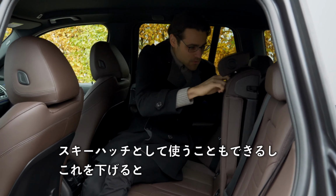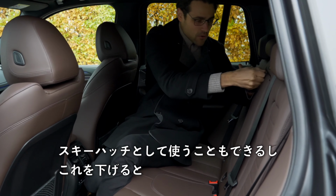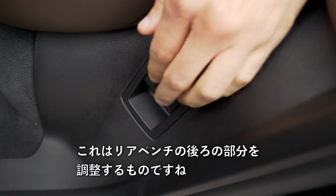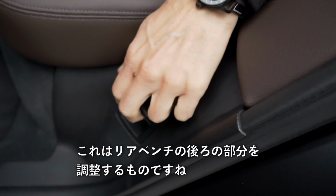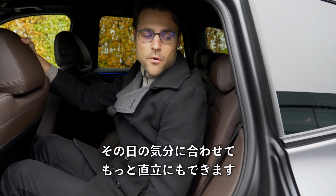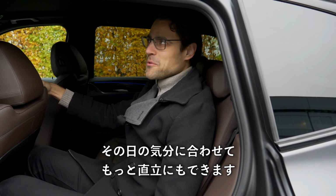And here you can use this one as a ski hatch, or pull this one down and then have adaptive cup holders in the rear. Oh, and this one here adjusts the back part of the rear bench, so you can have this sleeping position or more upright style depending on what your mood is.